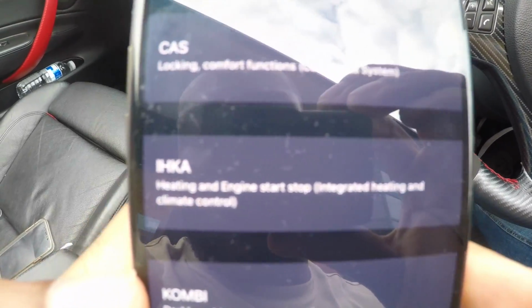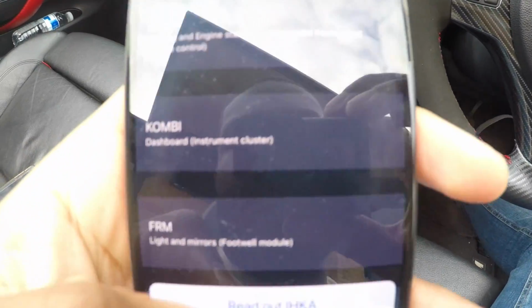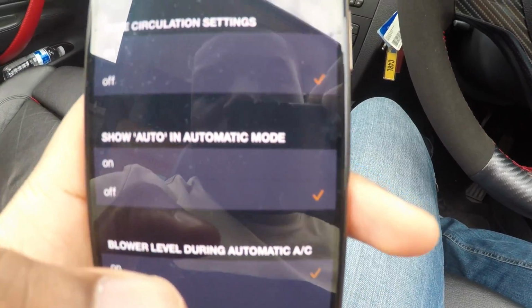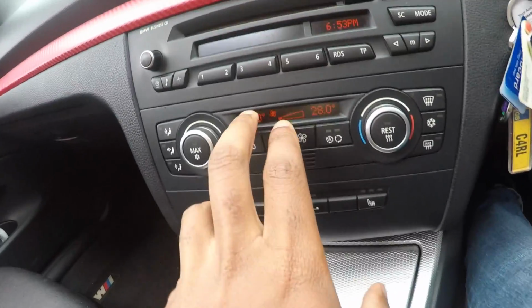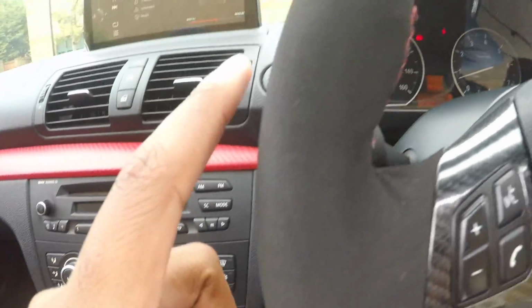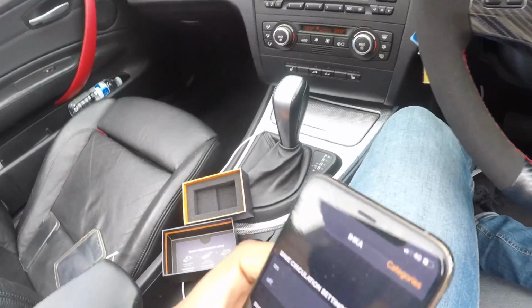Now we've got IHKA. So this is like heating, engine start. Let's read that out, see what this can do. Okay, so save circulation settings. Now if this is a winter's day, for instance, you wake up in the morning and it's cold as heck and you want to save the settings. Instead of always coming in, putting the heating on and setting this and that, all you need to do is just set it once. When you turn the car off and turn it back on, it'll be in the exact same setting you kept it at. So that's a nice convenient feature.